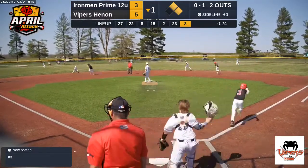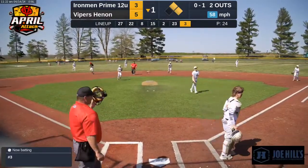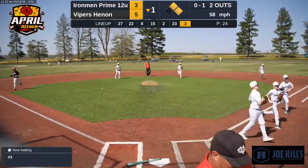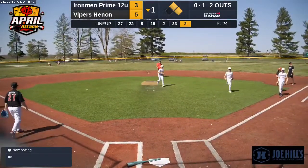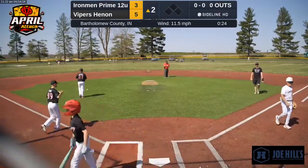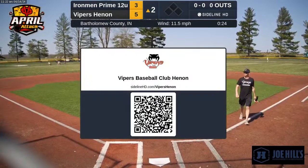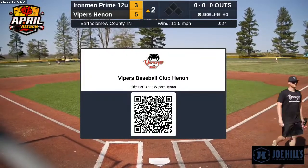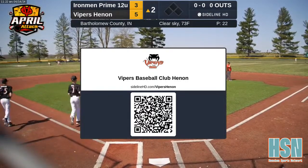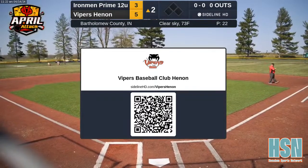Puts it in play. Shortstop's going to pick it up. He's going to throw it to first for the out. That ends the first inning. Vipers walked away with five that inning, not before Ironmen started the whole thing off with three runs and three hits. Vipers left two on base, scored six hits.